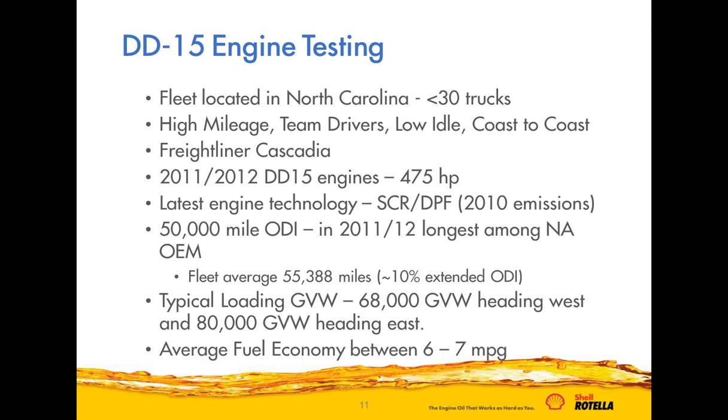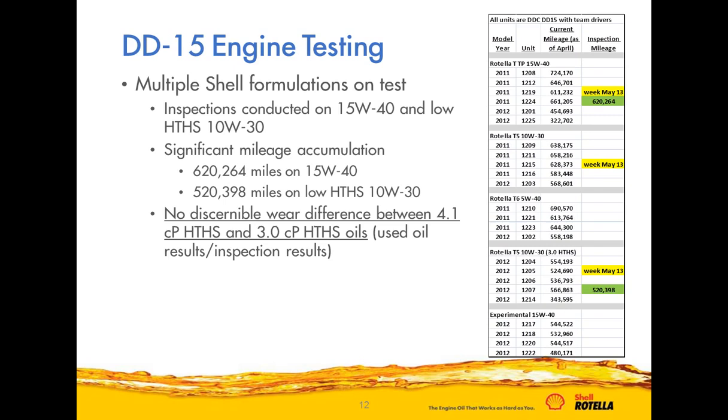They're a little lightly loaded, 68,000 gross vehicle weight headed west, but they are fully loaded. All the trucks that are running in that fleet are equipped with refrigeration units or reefers. And fuel economy is probably closer to 7 than it is to 6, but that's going to vary with the one parameter that we can't control, and that's the driver. The driver's got a bigger effect on fuel economy than probably anything else. We have multiple Shell formulations on test. As you can see, we've got the triple protection, we've got the T5 10W30, we've got the T6 5W40, T5 10W30, and an experimental 15W40.